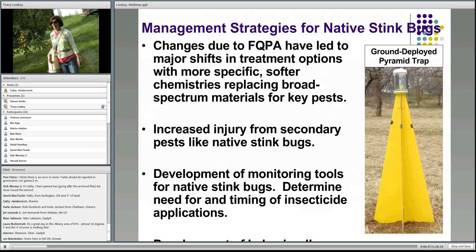And really, the reason for that injury has to do with the changes in our management programs over the years after the advent of FQPA, where we began to shift from our broader spectrum materials to more specific chemistries that were softer on beneficials and that sort of thing. So we were really removing those broad spectrum materials from the system. And what this did was really allowed increased injury from secondary pests like native stink bugs.